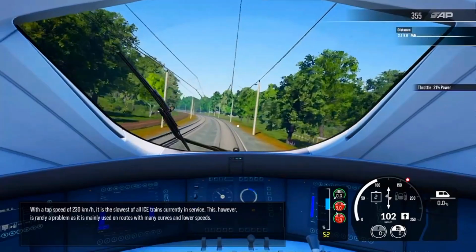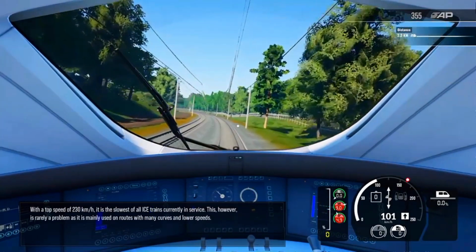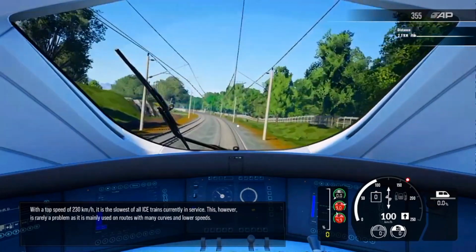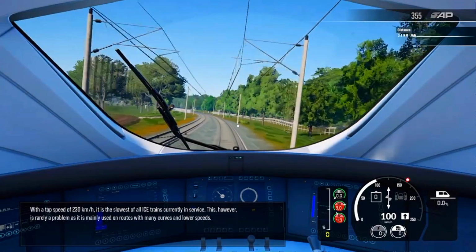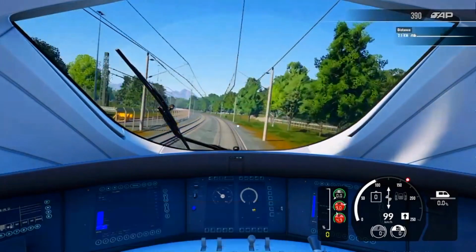With a top speed of 230 kilometers an hour, it is the slowest of all ICE trains currently in service. This, however, is rarely a problem, as it is mainly used on routes with many curves and lower speeds.